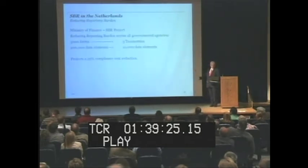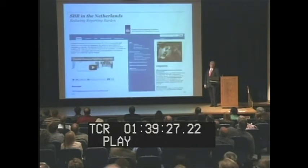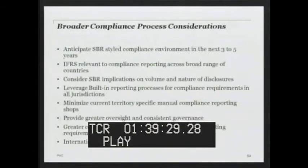So here's the one in the Netherlands. Okay. So in terms of the broader compliance considerations, I think you should think about these kinds of ideas in terms of streamlining the last mile, but also taking advantage of something like SBR.